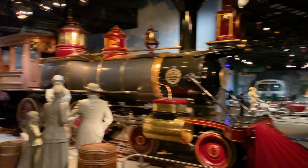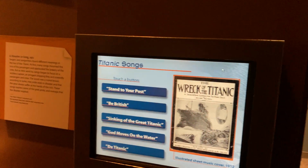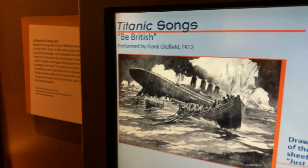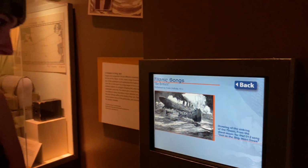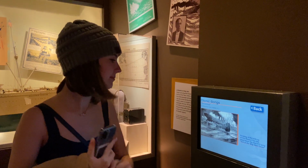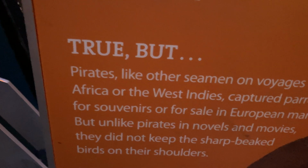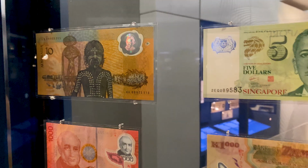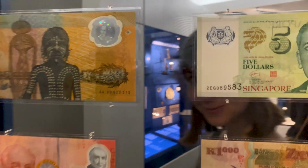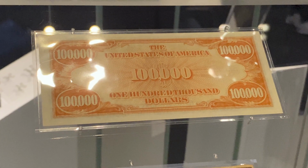We then learned a little bit about the American Railway before learning about maritime history, where Taylor really bopped out to some Titanic bangers. Playlist of the Titanic. Quick, choose another one. A bit cheery, be British. It's a bit cheery for songs about Titanic. We learnt about pirates before going to look at some money. We learned all about money, different types of money, folded money, metal money, and then this big $100,000 money.